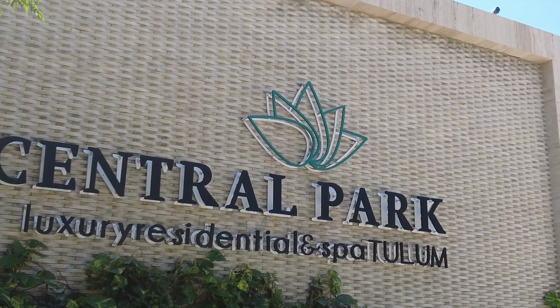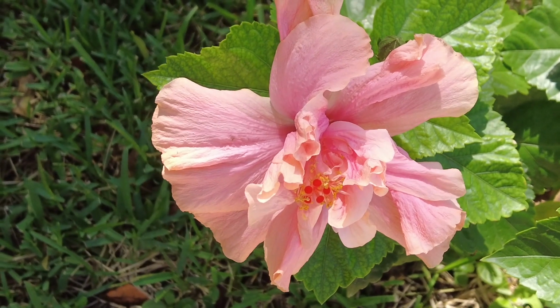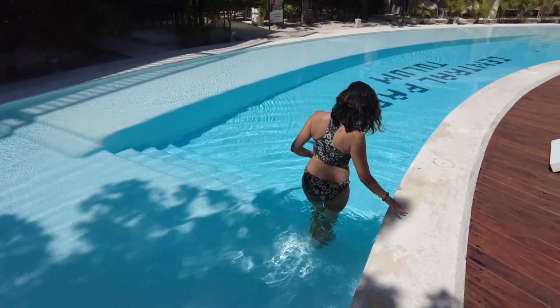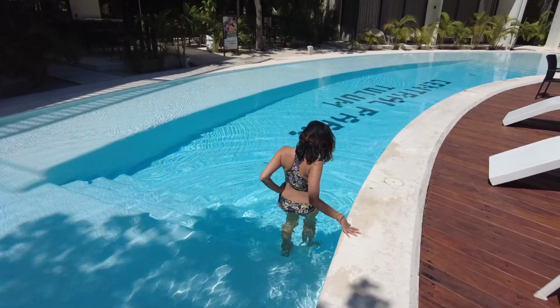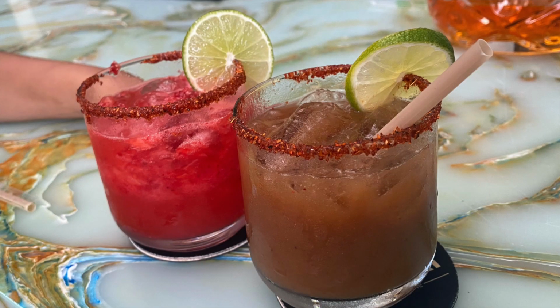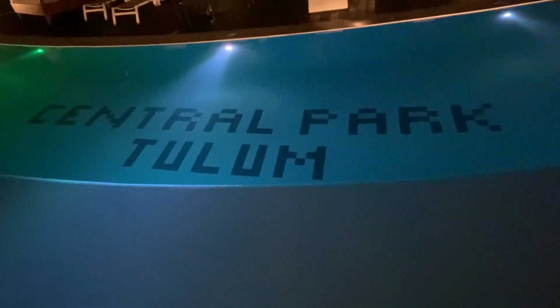This is Central Park. It is a luxury Airbnb. I highly recommend it. They have beautiful pools, a great Thai restaurant with a great bar. Highly recommend their margaritas made fresh from scratch in front of you. One of the nicest features is the spa. They have a hydrotherapy circuit. My favorite part was the cold water plunge pool.